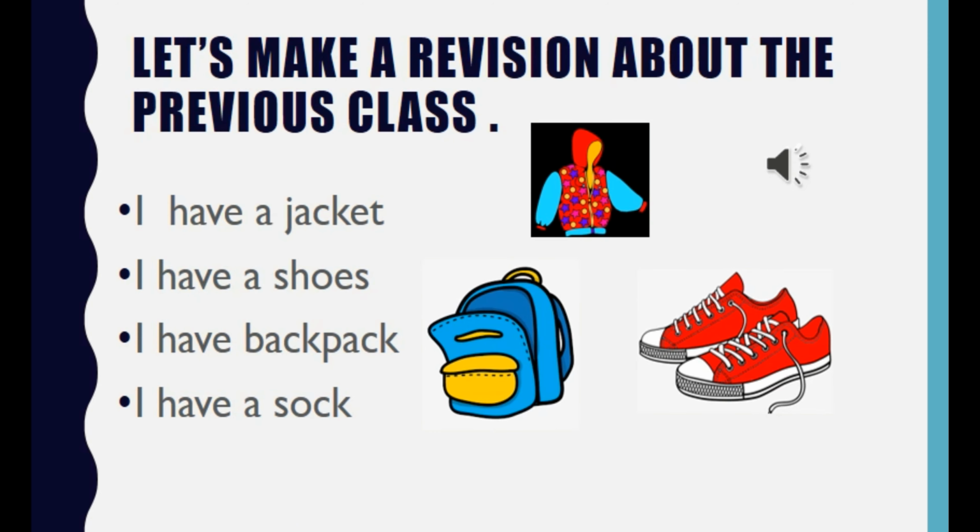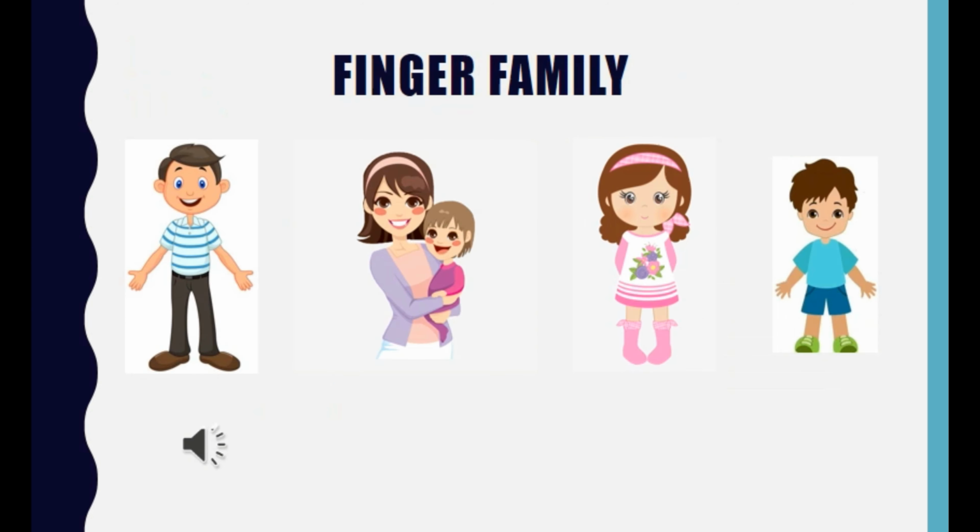Let's make a revision about the previous class. I have a jacket. I have shoes, I have a backpack, and I have a sock. Jacket, shoes, backpack, and sock.